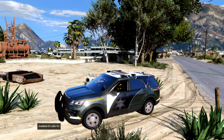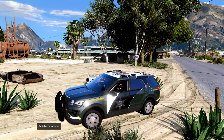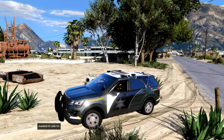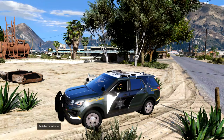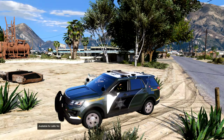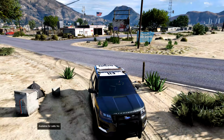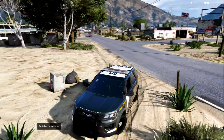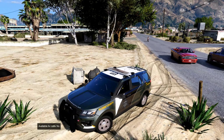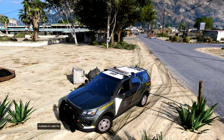Today we're rolling with another pack. It's going to be released by TrpCharles, and he has three FPIU Explorers. This one being the Blaine County Sheriff's Office 2018 ALPR Patrol Explorer with ELS. As you can see, the ALPR is right on top there, always. Two on the driver's side, two on the passenger side. As well as the BCSO 2018 FPIU ELS and a BCSO 2016 FPIU ELS. These three vehicles.